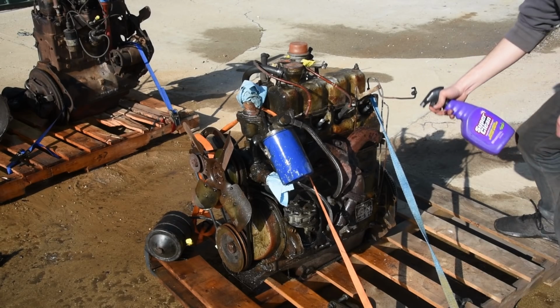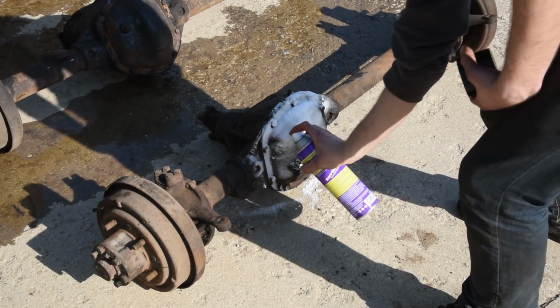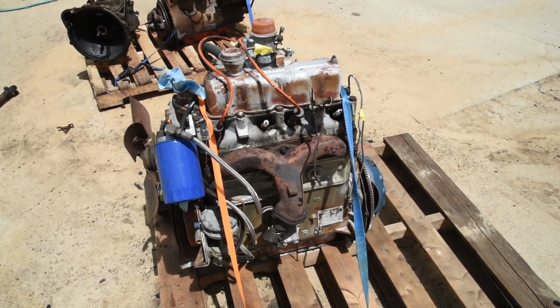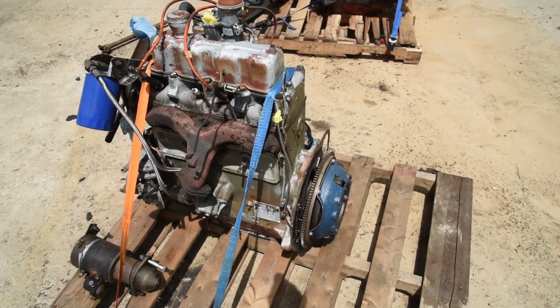You can see right on the channel how well this stuff works. I clean a couple axles, transmission, transfer case, couple engines, skid plates. I mean, we use it for all the nasty, greasy stuff around here, and it works excellent. We've also cleaned a tractor with it, a few cars, I mean, a lot of stuff.